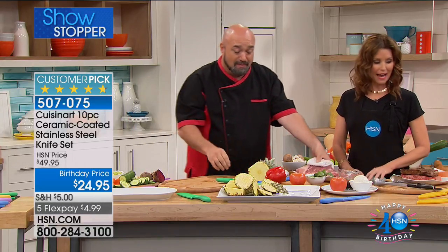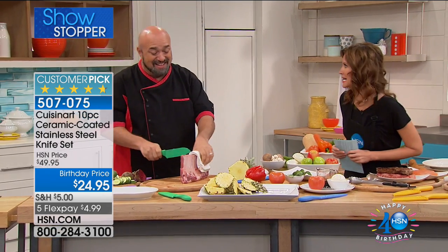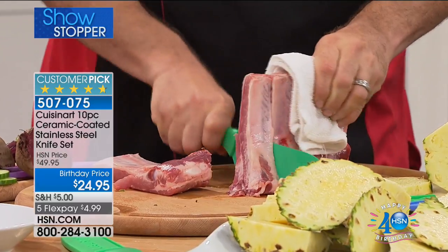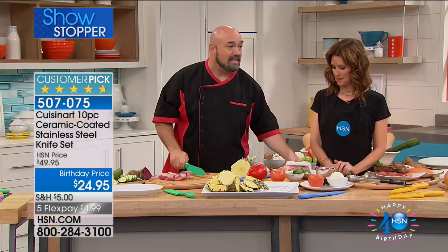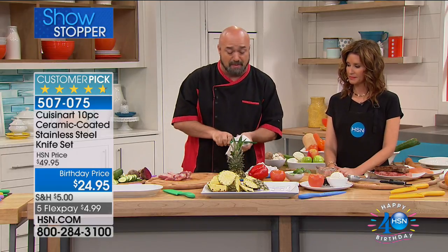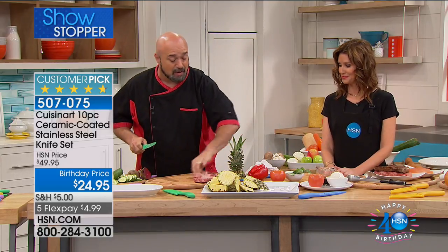Okay? Have a look here. It's pineapple season. It's watermelon season. I mean, imagine that. That's just going to cut. Now, this is the knife you want for those heavier jobs. You don't ever need that big cleaver anymore when you have a good quality Santoku knife, okay? Let me get this out of the way just like that.